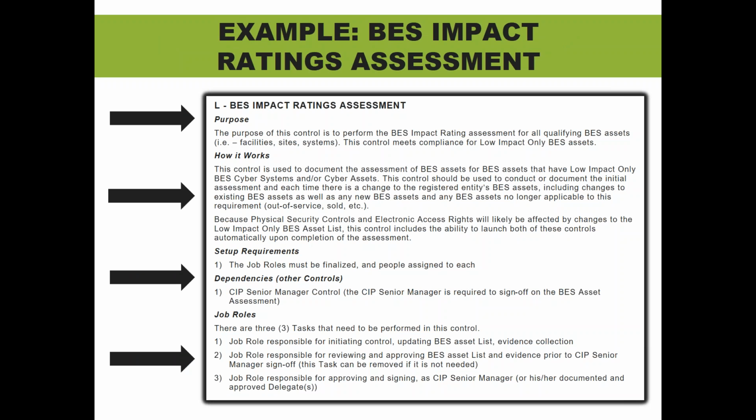So this particular example is a low impact BES impact ratings assessment. And look at what we're doing now. We're starting to be a little more descriptive. We're starting to focus on the control. What's its purpose? Well, we use it to perform our BES impact rating assessment. In particular, this control meets that compliance for low impact only BES assets. So it's very, very clear what this control is supposed to do.